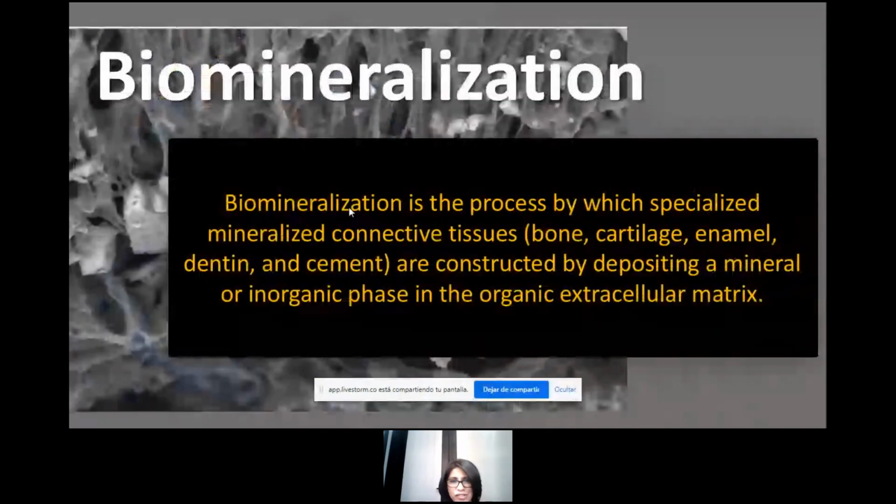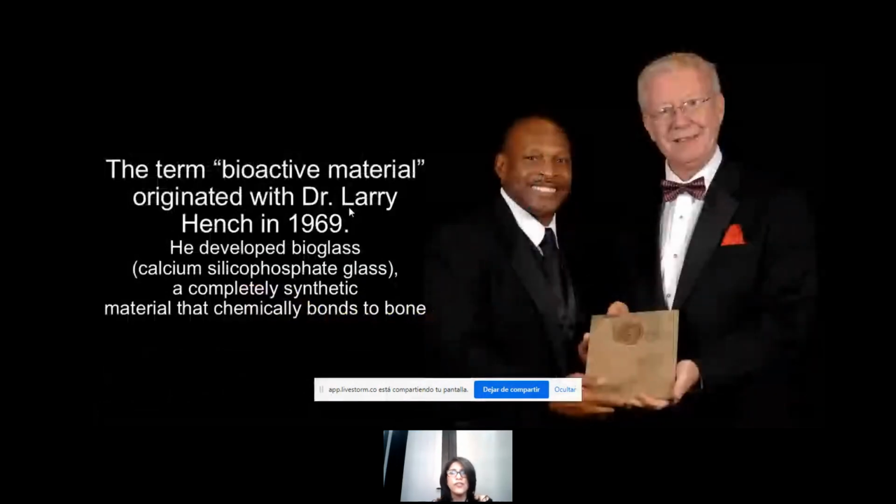And what does biomineralization mean? All the tissues that are rich in minerals, rich in hydroxyapatite, such as enamel, dentin, bone, cement, to be so rich in minerals, first need the presence of an organic matrix. This organic matrix is going to crystallize the calcium and phosphate ions into hydroxyapatite crystals. Okay, this is the biomineralization, and this is what we are going to mimic in biomimetic dentistry, this biomineralization.